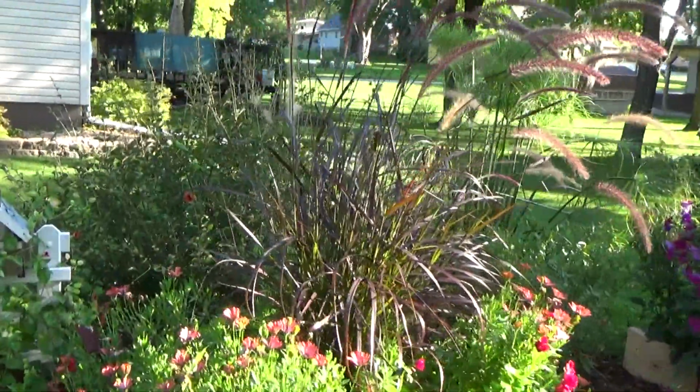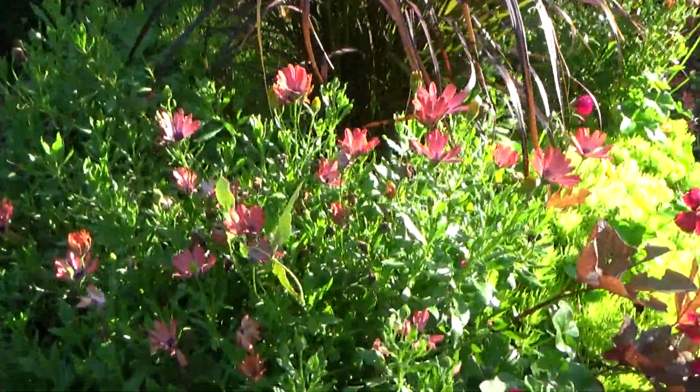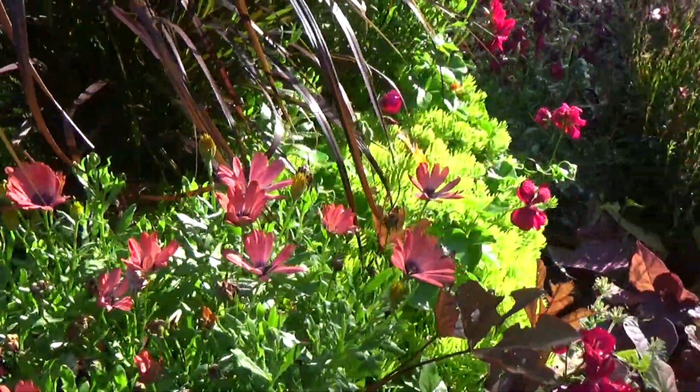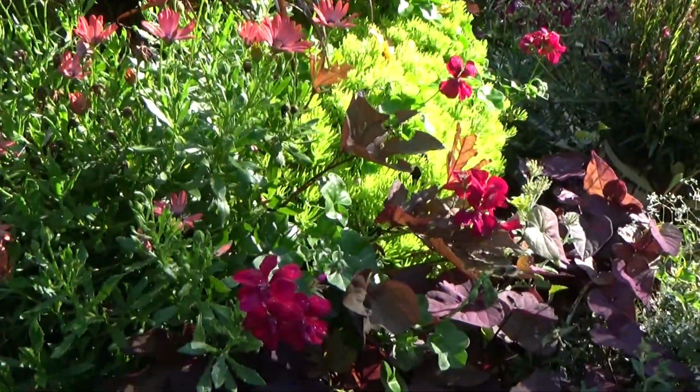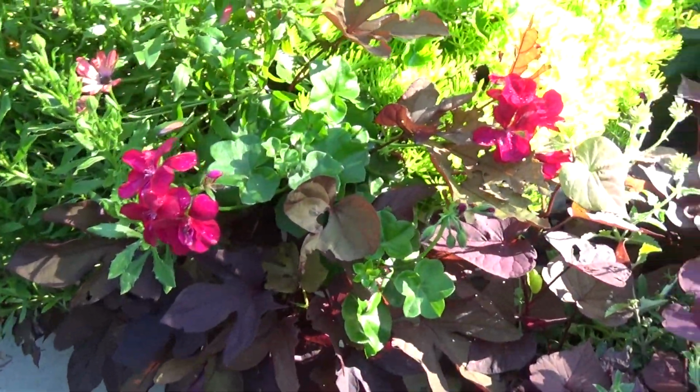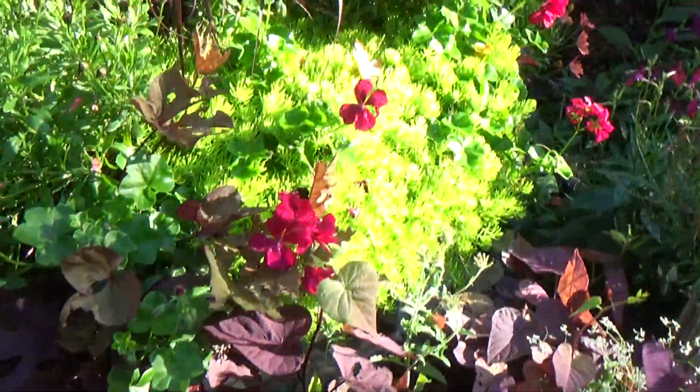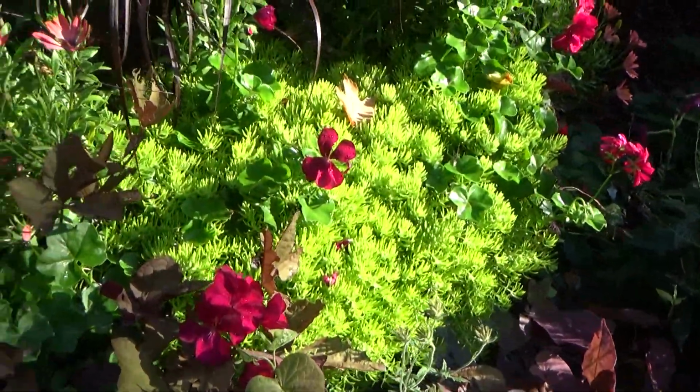Again, it's a purple fountain grass. Osteospermum, which I think likes the cooler temps, is doing really good. And then my ivy geranium. I love that color. The lemon coral sedum looks really good.